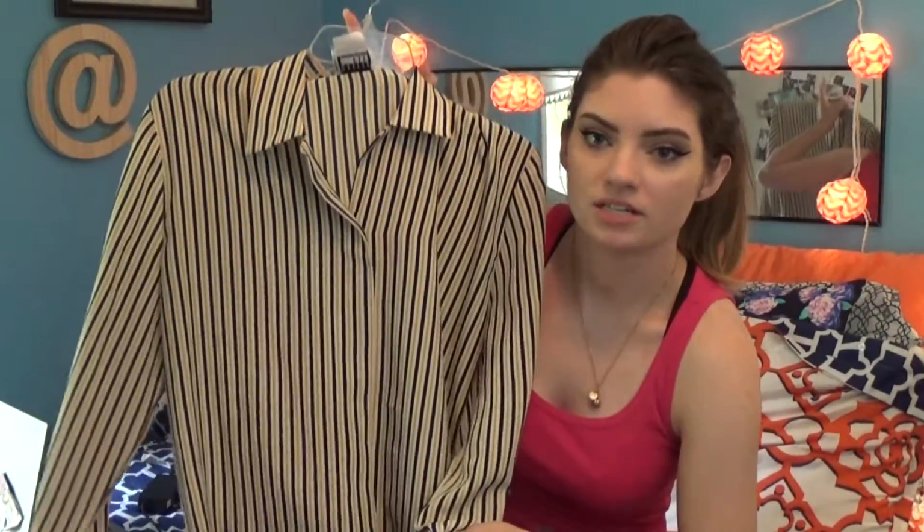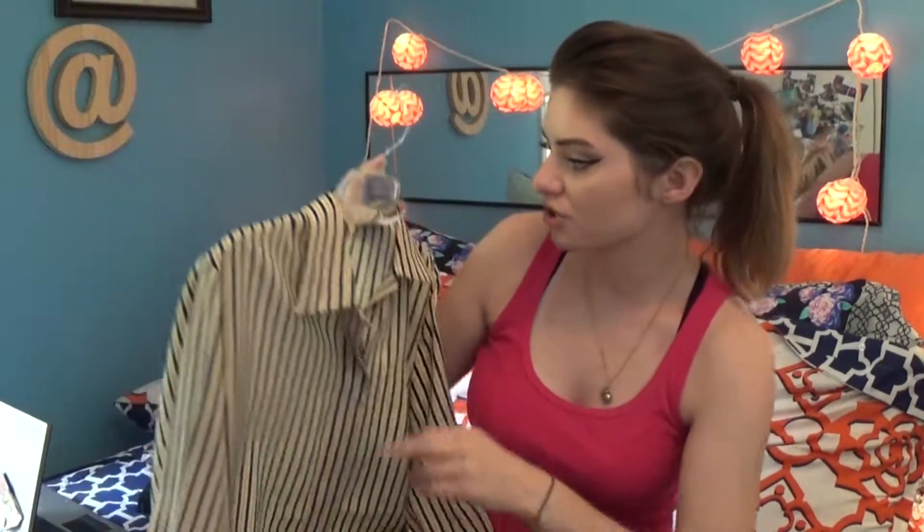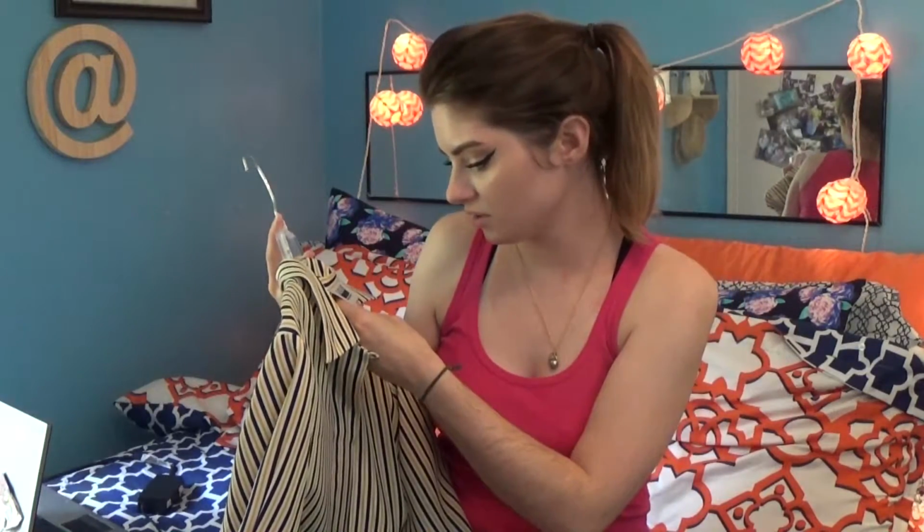I have two other things that I've really been liking. This one I've already worn, and the other one I was not going to feature, but we'll get to that in a minute. So this one you guys saw on my Instagram. This is probably the definition of tacky. I don't know. This is a man's shirt from, I don't know. Is it a man's shirt?